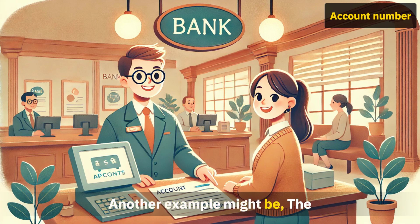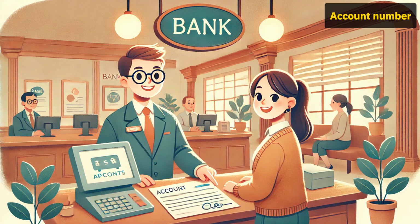Another example might be, "The bank teller asked for my account number so she could pull up my information." For security reasons, it is a good idea to keep your account number private and safe. For example, you might advise, never share your account number unless you are certain the person is trustworthy and needs it for a valid reason.